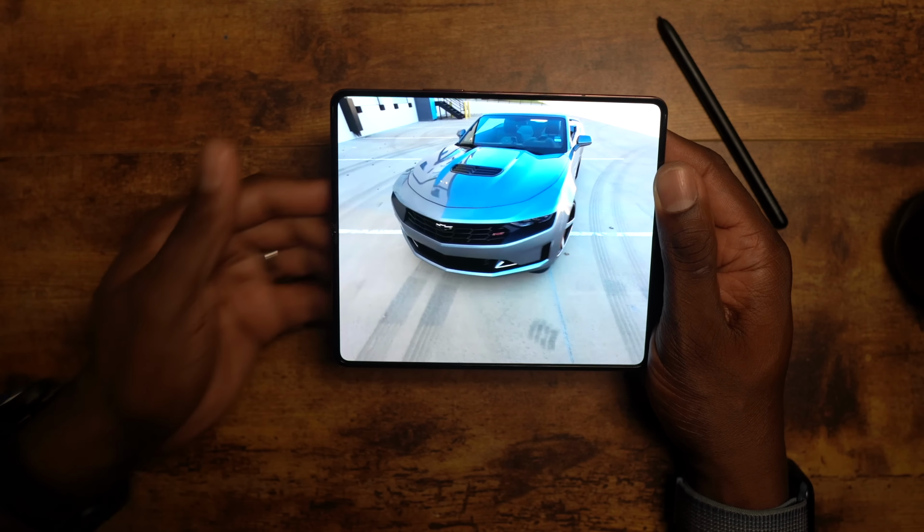So, is the display worth it? Are the speakers worth it? Of course it is, folks. Now, let's get into something that I really love.